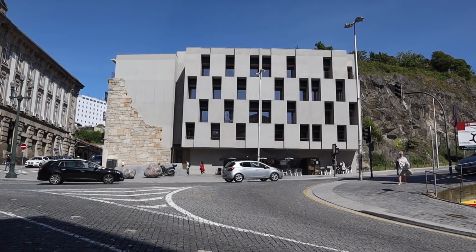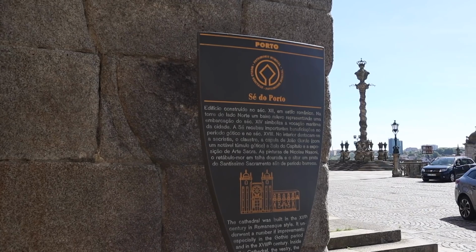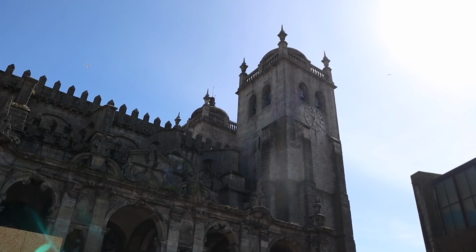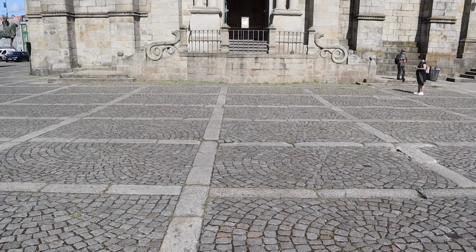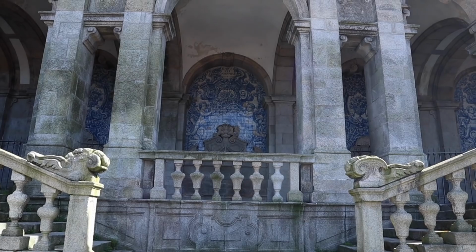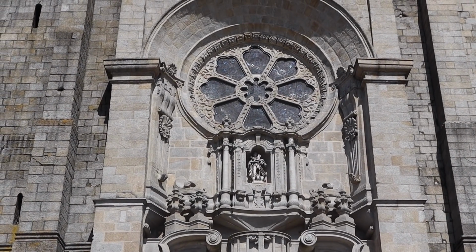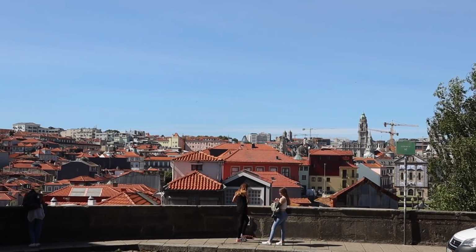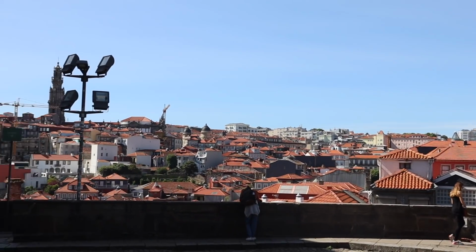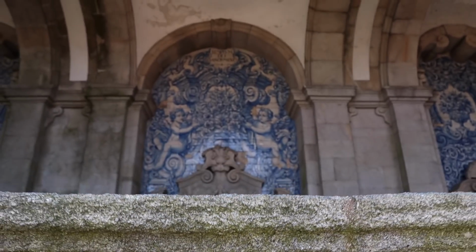Also near the train station is the Cathedral of Porto, which stands tall and prominent. The church has gone through many different alterations over several hundreds of years, but its Romanesque facade has remained. This is moving closer to the river and the Ribeira district. There are other notable churches around Baixa and Sé, some with the beautiful blue tiles called azulejos.